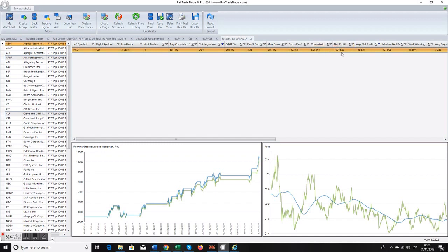But we had a net profit 10.26. This is an important number. Average net profit per trade about 1,100 and median about 1,300. So if your trade gets well above 1,300 bucks, you're well above the median. You might want to think about not getting too greedy. Percentage of winners 89%, which is awesome, and 30 days average in trade.